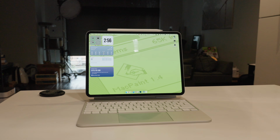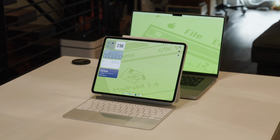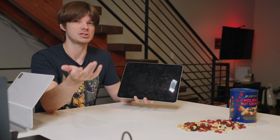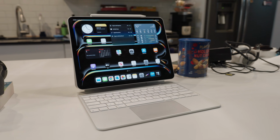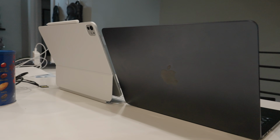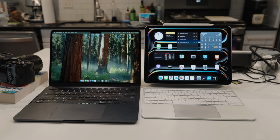Now, how does the iPad stack up against a normal laptop? This is one of the questions I had initially when getting the iPad. I wanted to see if it would make for a good 13-inch laptop to complement my 16-inch MacBook Pro. First, the ergonomics of the Magic Keyboard are really nice, and it's got a similar profile to a 13-inch laptop like the MacBook Air. It's a little taller and a little narrower than a 13-inch M2 MacBook Air.